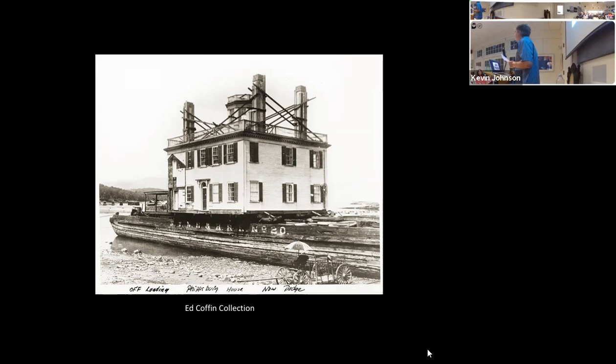Just a question, are all those at the Rockbound Chapel glass plate negatives?